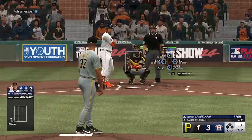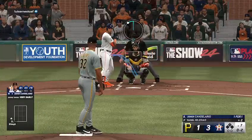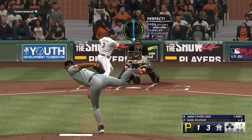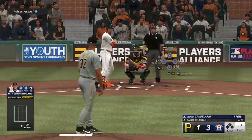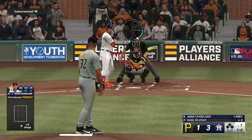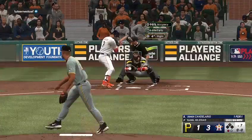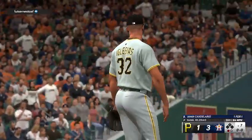Swing and a miss, and he got him to chase. No balls, two strikes. Next offering is downstairs. And the right-hander deals. Three. Struck him out looking.